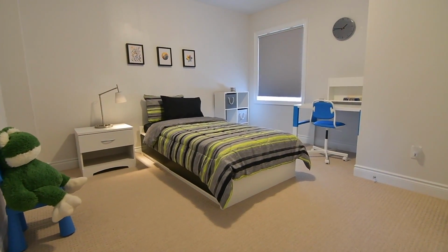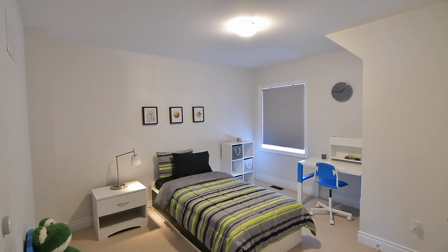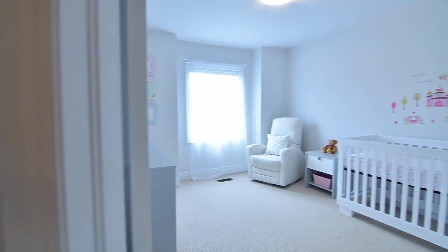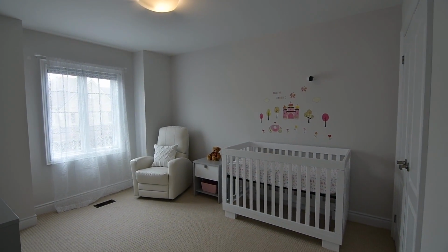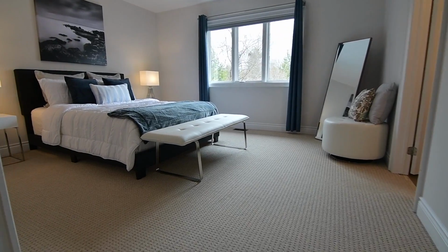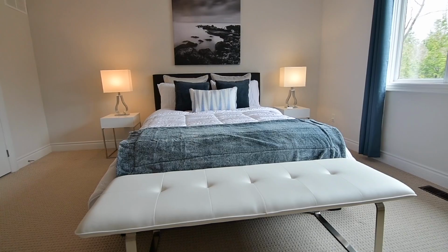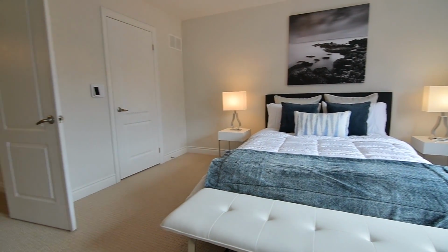The second and third bedrooms both have double-sized closets and enjoy a south-facing exposure, while their windows are complete with blackout cellular shades for light control and privacy. Blackout cellular shades are also found on the master bedroom's oversized window, through which views of the nearby conservation lands can be enjoyed.